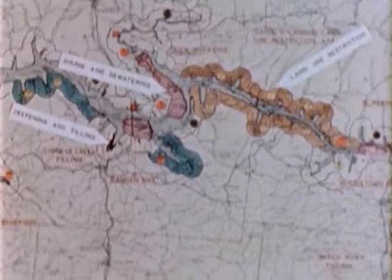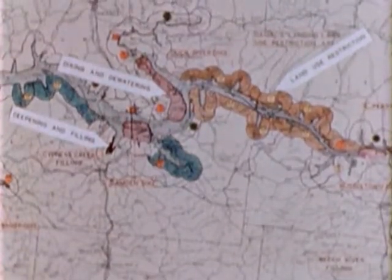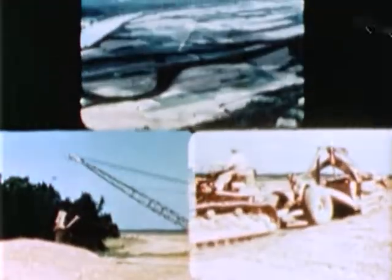Studies of individual problem areas along the reservoir shoreline were made to determine which of three new approaches to malaria control would be utilized in each area. These approaches, diking and dewatering, deepening and filling, and restricting land use to daytime occupancy, offered permanent values in establishing control and avoided the excessive costs for repetitive measures such as larvaciding and marginal growth control.